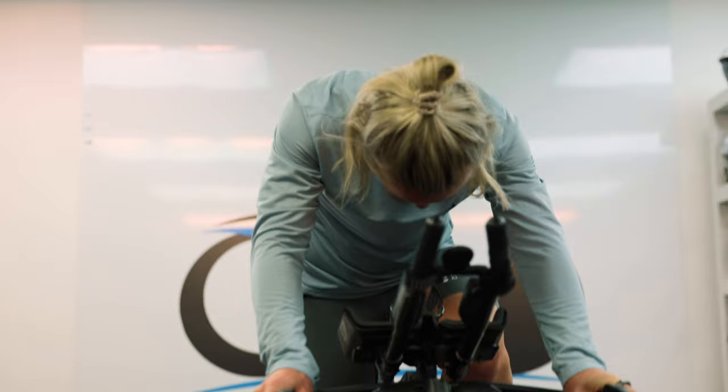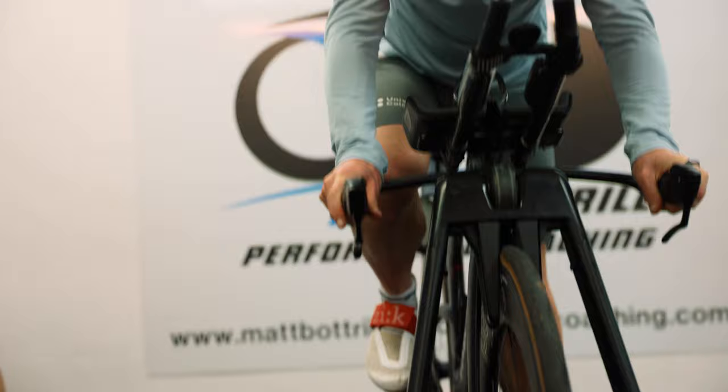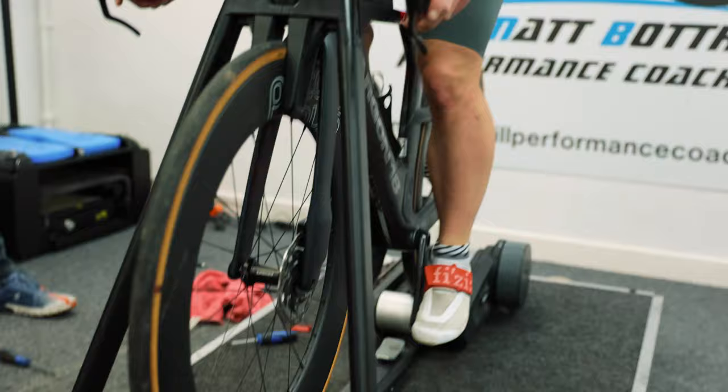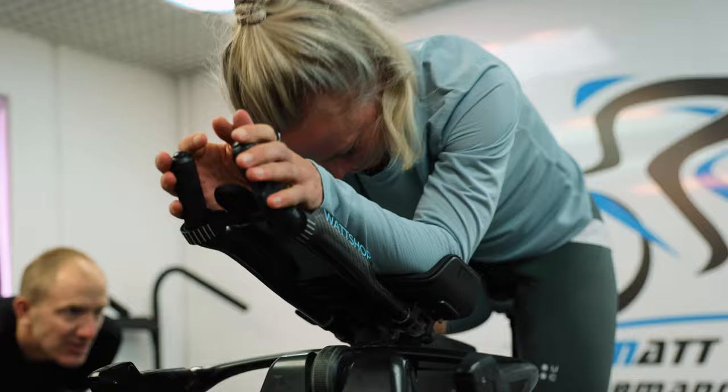When we look at a lot of amateurs, for males I'm seeing shoulders out at like 48 centimeters, and for females they can be down at like 42. But generally for both males and females, we want to try and get that shoulder width down to like 36 centimeters. And a lot of the time, you've got to train that, and that's going to take quite a long time, really.